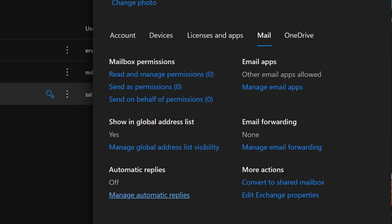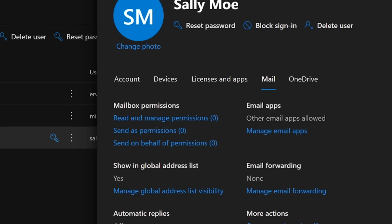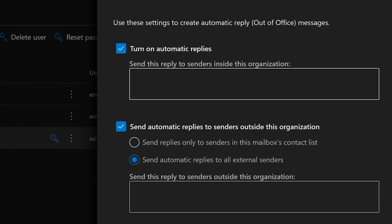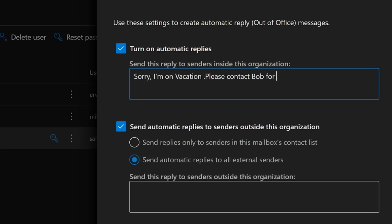So let's say, for example, they forgot to change their automatic replies. We can go in here and change it for them. We can turn it on and say, sorry, I'm on vacation. Please contact Bob for any issues. And we're doing this on their behalf. So if they forgot to do this, then we can certainly do this for them.